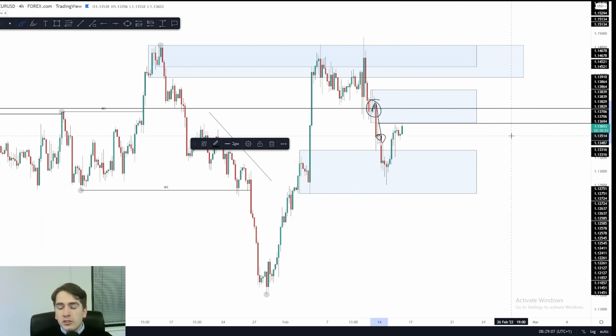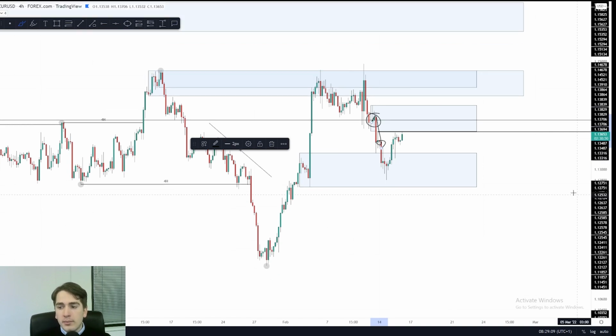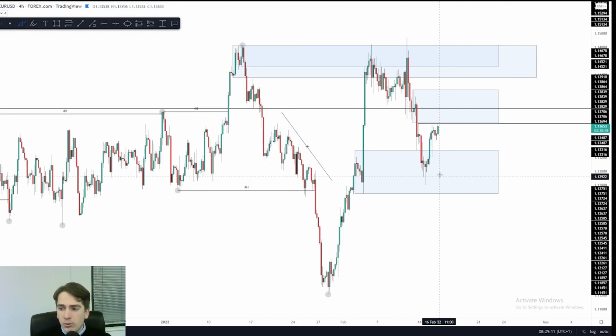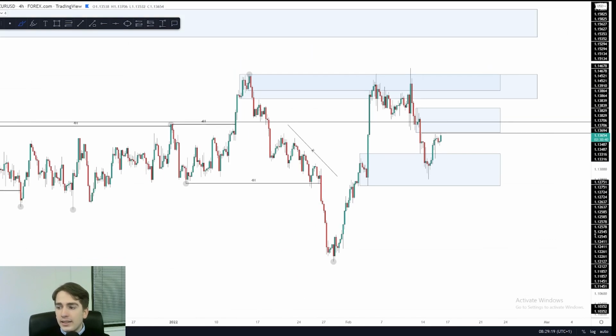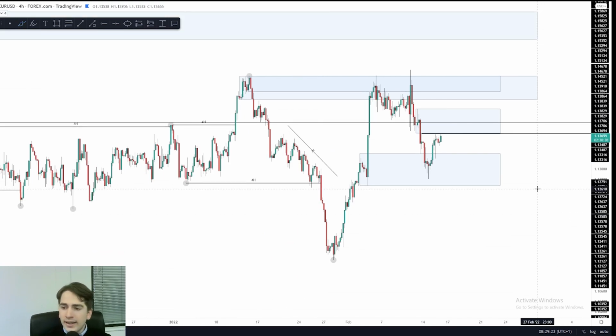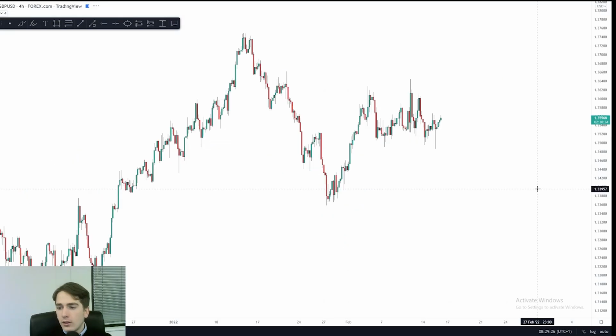The 4-hour is bearish, the daily is bearish, and the weekly is bearish. So just keep that in mind when trading euro dollar. I know some people are anticipating further upside, but just remember market structure is always king, and we just have to take that into consideration when looking at this pair for now. So that said, let's go over to pound dollar.